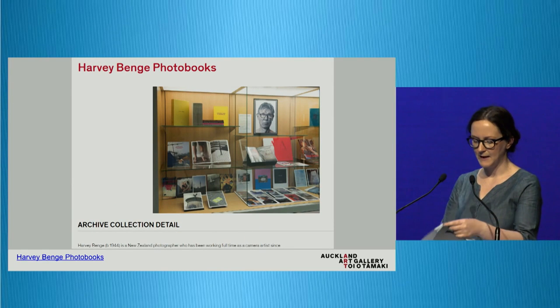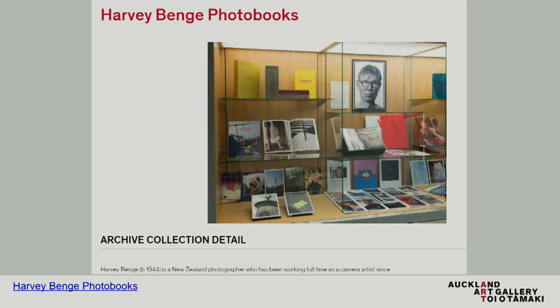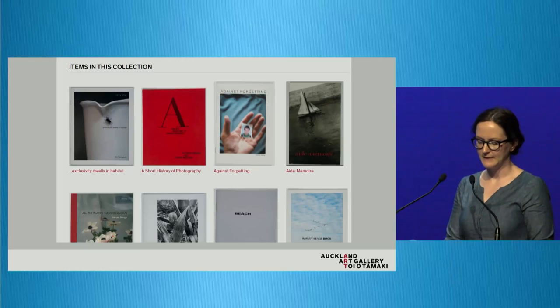So as another example, let's look at Harvey Benge's photo books. When we're viewing this archive, we can see details about the collection, that it's an archive containing many photo books by the photographer Harvey Benge. We can also see some of the items that are within this archive.